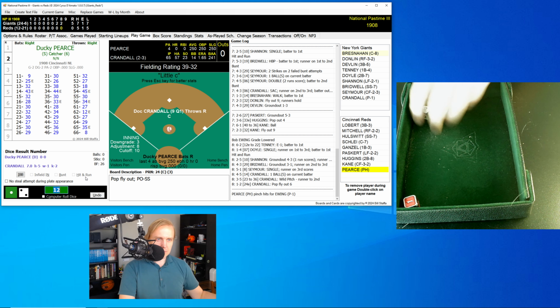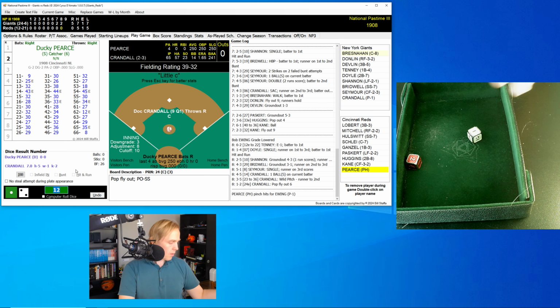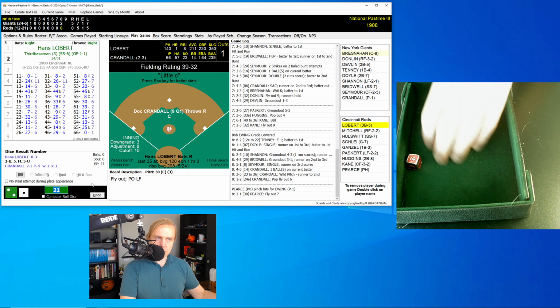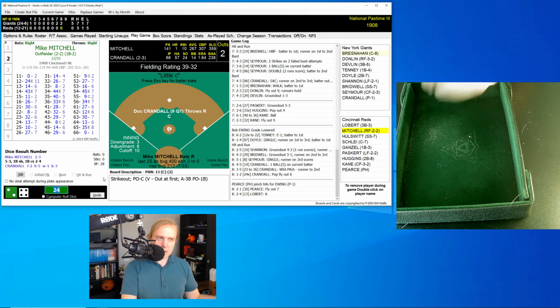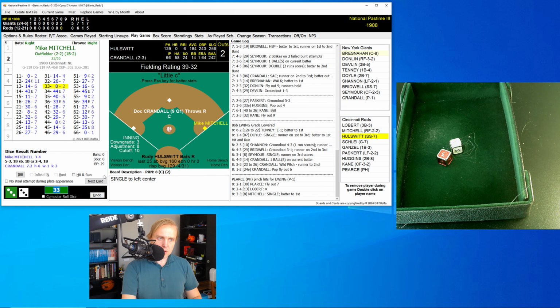Might as well let him have another at-bat, another plate appearance. He's hitting .250. He rolls a 21 for a 30. It's a fly ball to left, and Shannon has that for the out, 1 away. Here now is Hans Lobert for the Reds, down by 5. He rolls a 24 for a 13 and strikes out, 2 away. Mike Mitchell next up. Mitchell rolls a 33 for an 8. There's a single left center field, hit number 6 for the Reds.